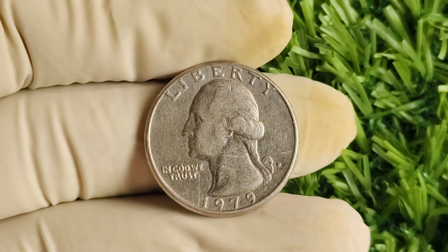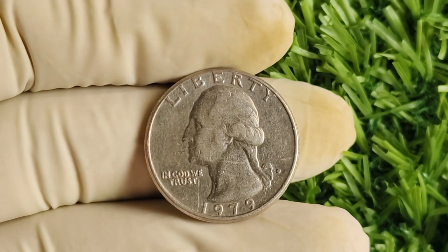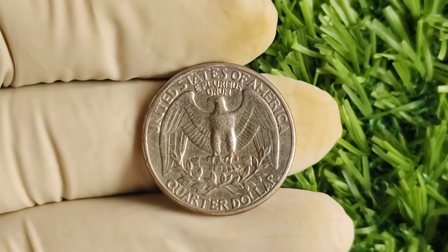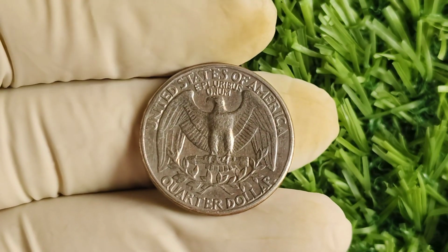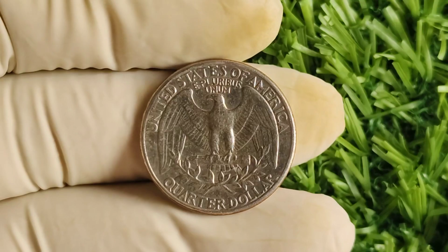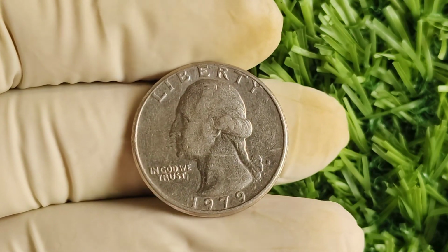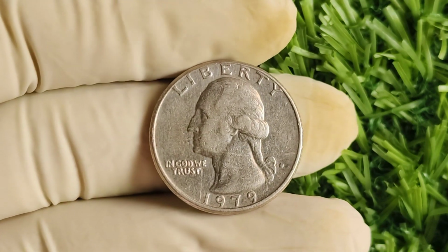Now, inspect it closely. If the D looks bolder, thicker, or slightly off-center compared to most other quarters, you might be onto something. Next, flip it over and examine the reverse side for any oddities, doubling, cracks, or weak details. Any sort of error can push the value up. If it looks like it's been through 30 years of parking meters, it's probably not the one. But if it's unusually shiny, crisp, and barely circulated, it might be worth a closer look.